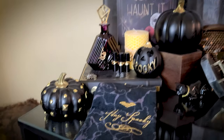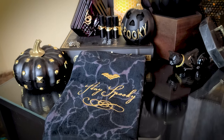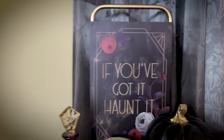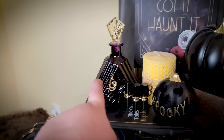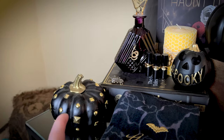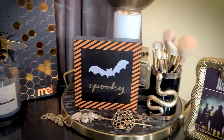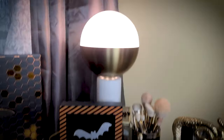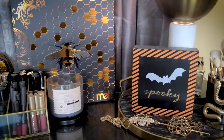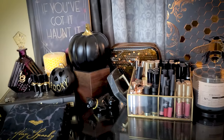Here is the current background for spooky season. Some of this may end up staying. I don't really know yet, but this is just what I have going on right now. This is from Joann's. Joann's, Dollar General, Target, a couple of years ago. I don't remember. This is just some pretties I put behind me. Not all of this, of course, shows while we're filming, but some of it shows when I move around. You see bits and pieces. And it's just kind of parts of my personality and things that are related to makeup, I feel like.